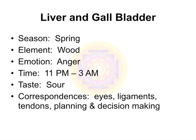So liver and gallbladder are the organs. We're going to talk about it from the Chinese medicine perspective. The season is spring, related to the spring. The element is wood. The emotion of the spring, of the liver gallbladder, is anger.